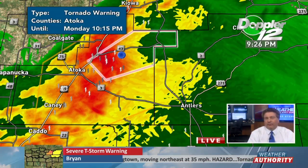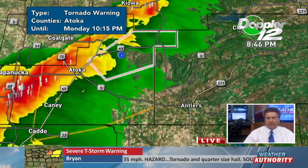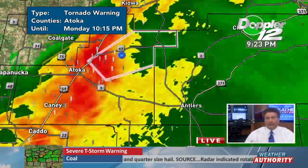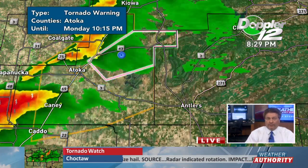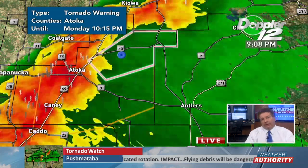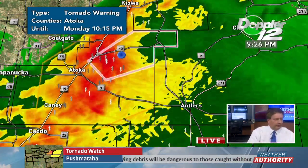Now, this storm has a history of producing what we call a high wind signature, where we saw 70-mile-per-hour winds indicated on radar for the last half hour. So if you go back and look at our Facebook page, or recall that we've been doing cut-ins on this storm, talking about that it already had a capability of producing nearly hurricane-force winds before this tornado warning was issued, and now they do have the tornado warning in effect.